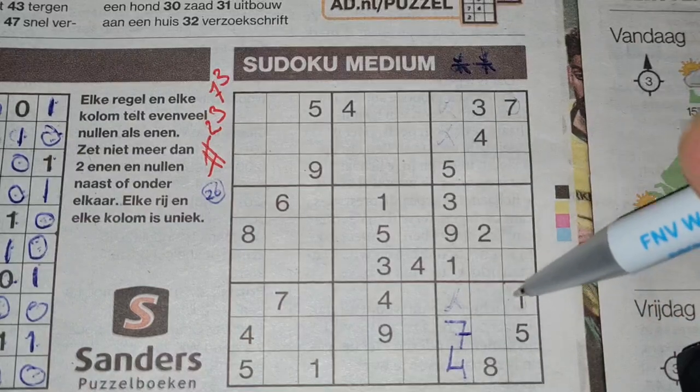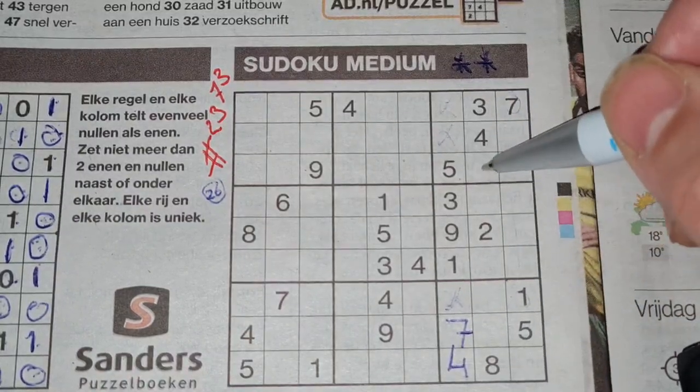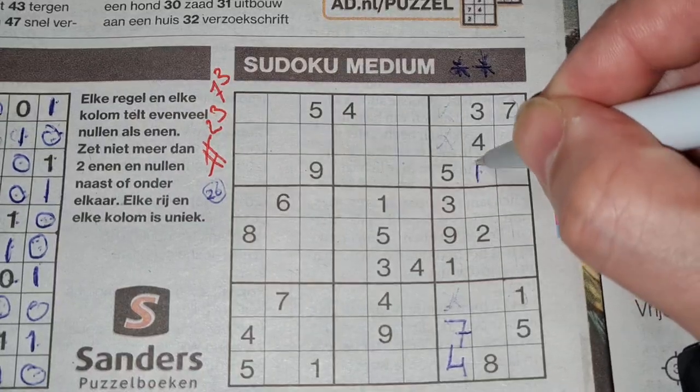1 in this column, 1 in the last column. So the column between, the only place for the 1 should be there.